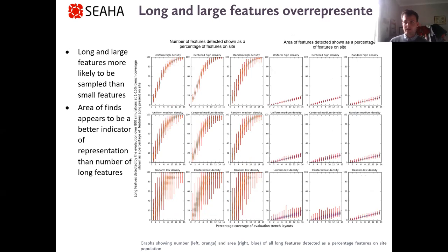But a key thing that we found, if we look at the features detected when broken down into the type of features, which I showed earlier, is that the long and large features are overrepresented in our sample, while the small features are underrepresented. So this graph shows the long features detected in all the hypothetical sites. This is just the standard grid trenching layout that I've shown you. I'm only going to be doing the standard grid because we don't have quite enough time to go through everything. But we're seeing similar results with the different layouts.